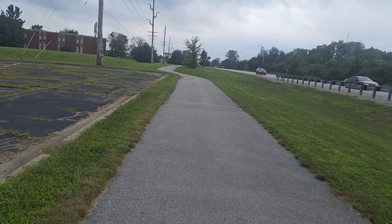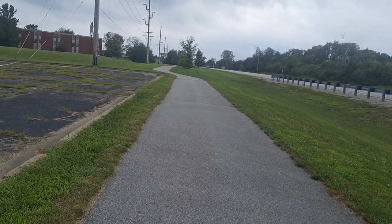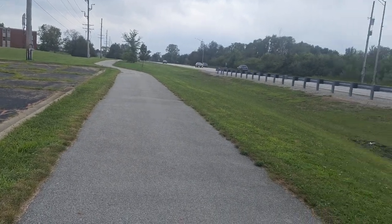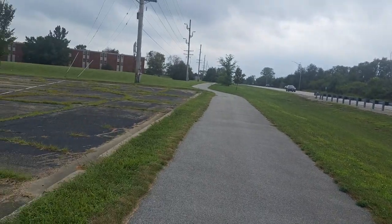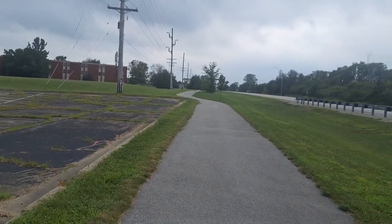Takes the grain cars to Centralia, between Centralia and Champaign, Illinois. And it's going to Gilman, Illinois. They're going to Gilman, Illinois right now to prep them.